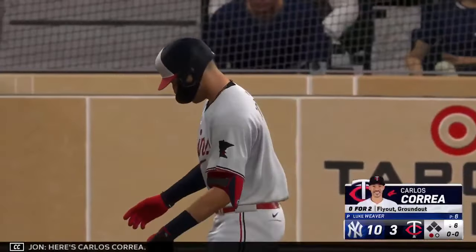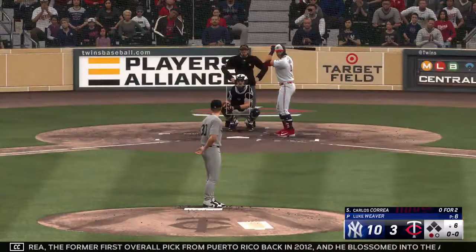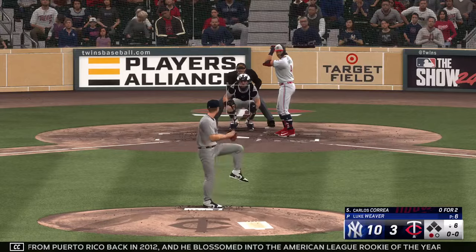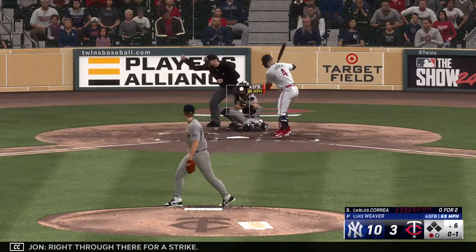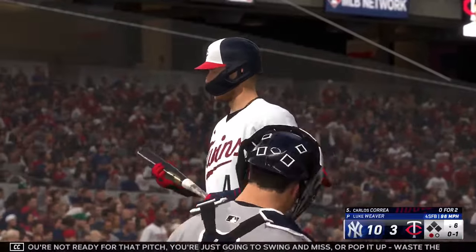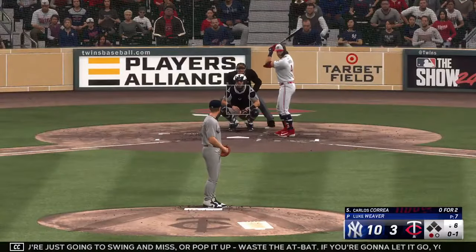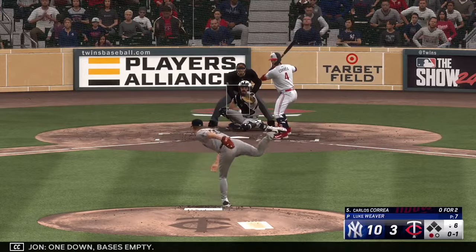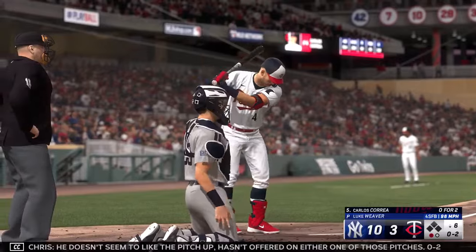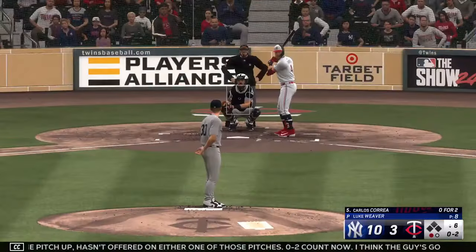Here's Carlos Correa. Correa, the former first overall pick from Puerto Rico back in 2012, and he blossomed into the American League Rookie of the Year in 2015. Right through there for a strike. If you're not ready for that pitch, you're just going to swing and miss or pop it up, waste the at bat. If you're going to let it go, you better be ready to swing it. One down, base is empty. He doesn't seem to like the pitch up, hasn't offered on either one of those pitches. 0-2 count now. I think the guy's going to climb the ladder out there.